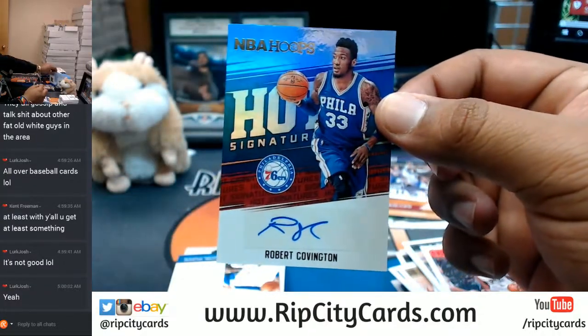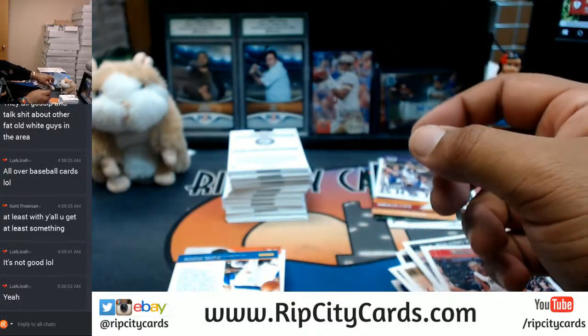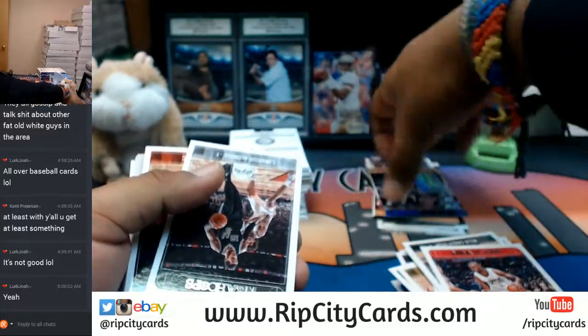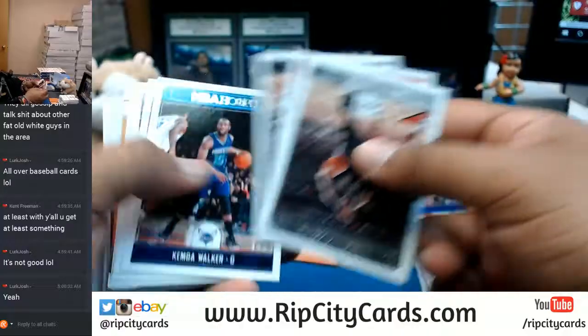Robert Covington of the Sixers. You know, I'm one of the few people that loves the Waffle House. I could care less about the service. Whatever, I get it. But the food? Ooh, so good.